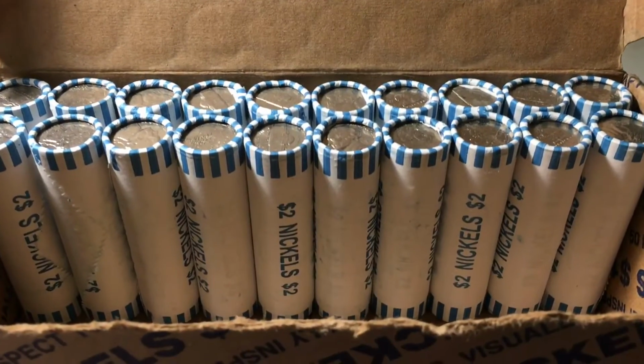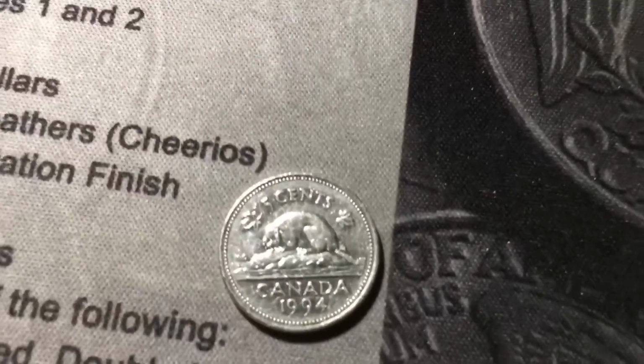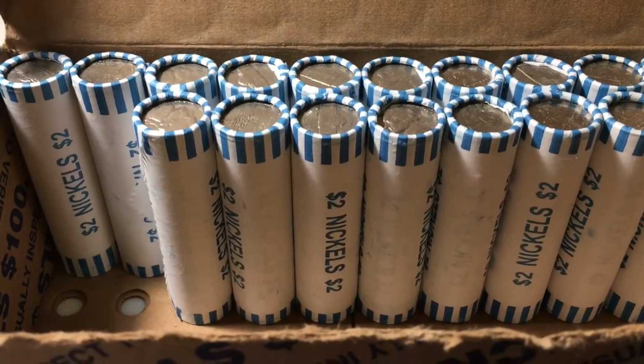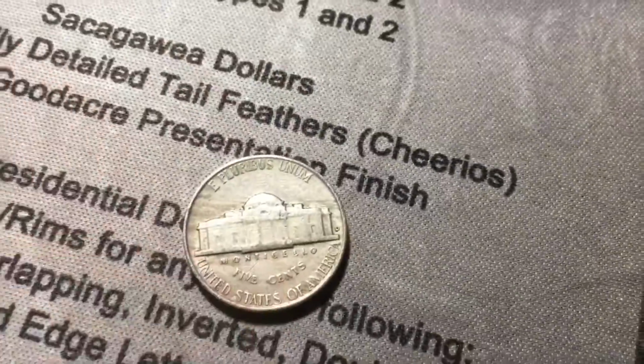Just opened roll 30, and we're going to have the third foreign of the box. It is right here. And it is a Canadian nickel, second from Canada, and it's a 1994. Roll 32, and we have a pretty good find. I already pulled out a 1946 out of Denver.